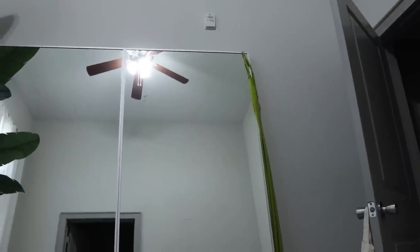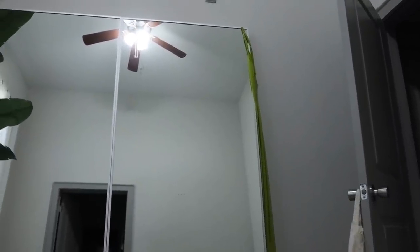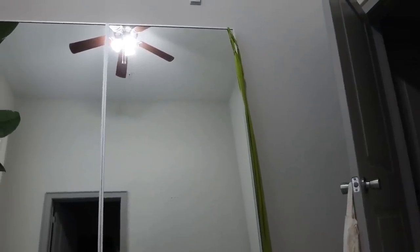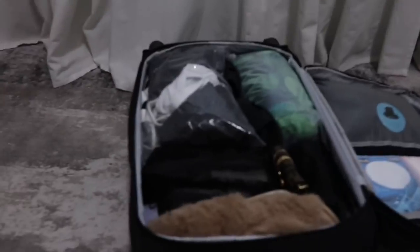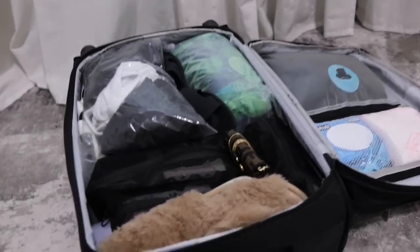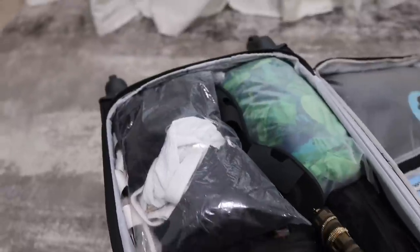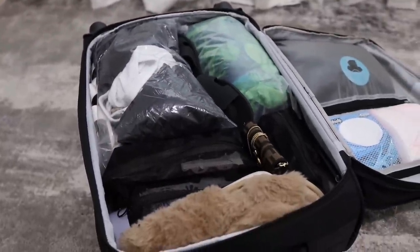But I'm going to wear that green dress that's right there. Because y'all know the vibe is like green and white. And then I got some black. But yeah, I'm going to wear that dress right there. So I just wanted to come show y'all how good I packed. And this is for 3 days in my little small suitcase. I did a good job.